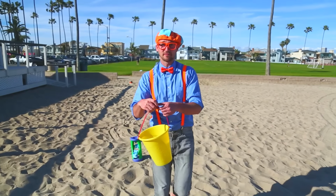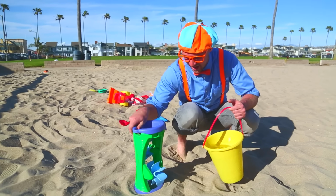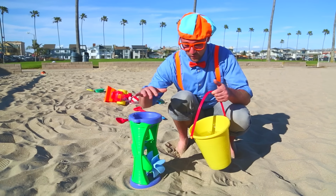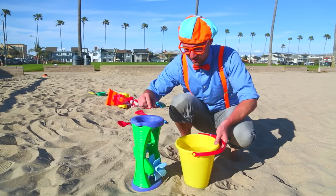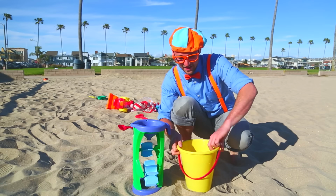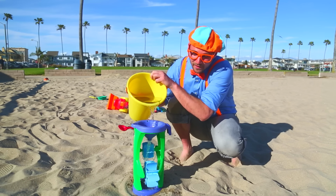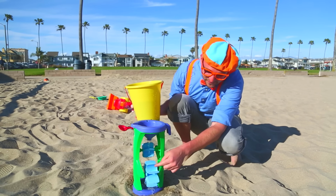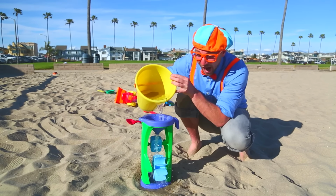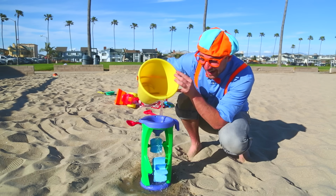Okay, now that we have a full bucket of water, I kind of want to see what it's like pouring water in here, okay? You know how these spin when we put sand in it? Yeah, let's see if we pour water that we got from the ocean in here, if they spin. How does that look? Can you see them? Yeah? Okay. Here we go. Whoa, it's working. Oh, okay, let's fix this one. Okay, ready? Okay, here we go. Yeah! Oh, yeah! It's working! Wow!